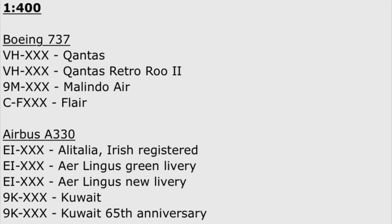And then a Charlie Dash Foxtrot. This is quite interesting. This is our only North American release this month. I think it's going to be Flare. Some other options that were also up there included WestJet with the Dash 700. I do have Gemini's old release from 2005, so that's released. I'm probably not going to get that, but if it is Flare, I'll probably get it.